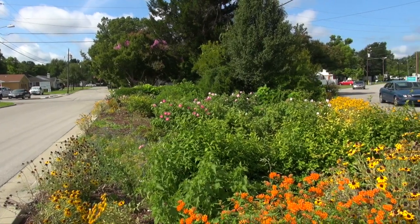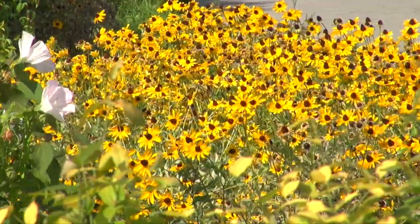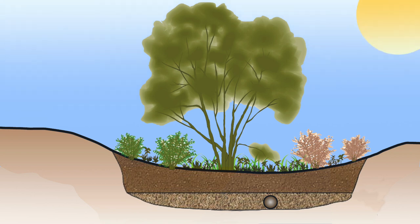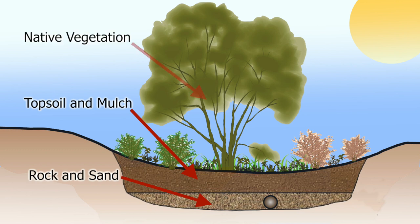Rain gardens are a beautiful addition that you can put into your yard. It can vary in size and shape. And basically what you want to do is find a low-lying area within your yard, and you're going to dig down a foot or two, and what you're going to do is add some rock. Then you want to put some sand on top of that. Then you'll put some topsoil back in, and then you'll want to plant native vegetation. Native vegetation works real well in North Carolina because it's used to going through periods of drought as well as periods of high amounts of water or standing water.